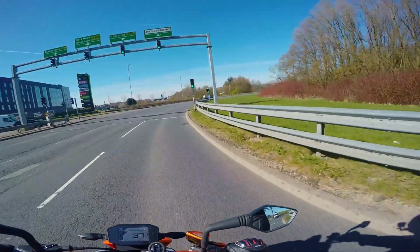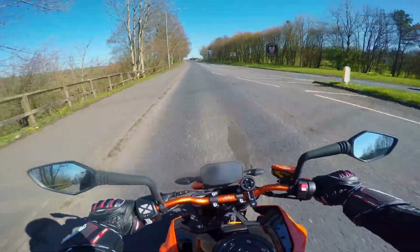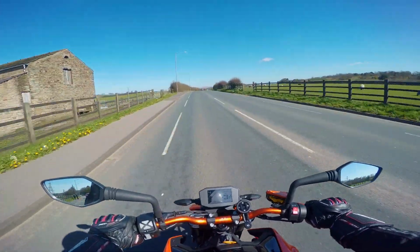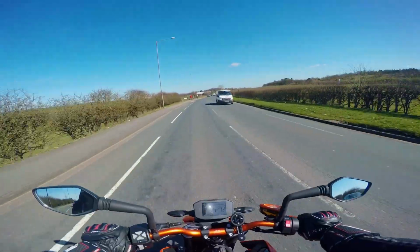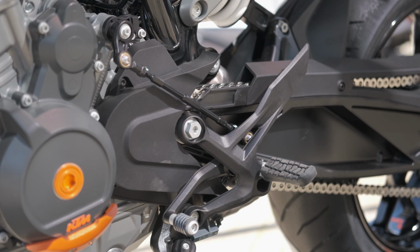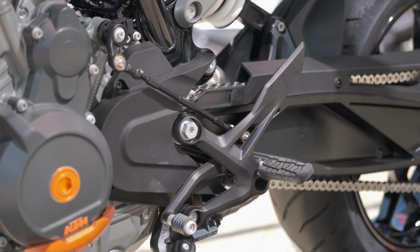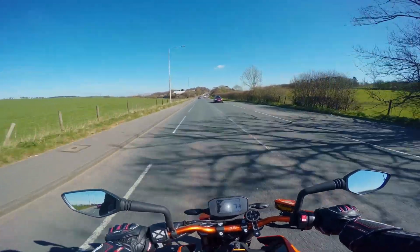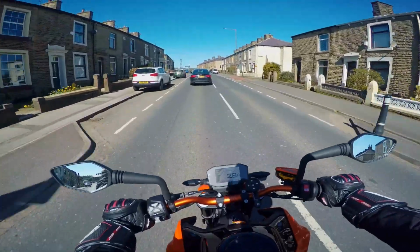Oh, the quick shifter. Oh, and the quick shifter just shifted for me at about 3,000 RPM. Well, that's great, man. That's just nice. You know that on some bikes, the quick shifter is not going to do anything unless you're over about 5,000 to 6,000 RPM. It just said, I got you, you can shift. It's all good. Ooh. Oh yeah.